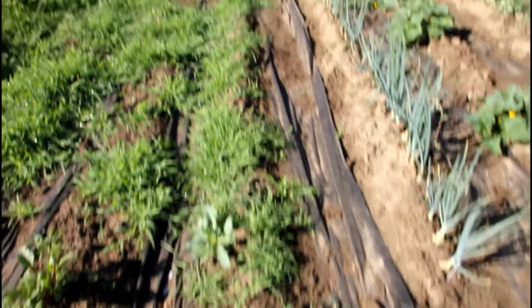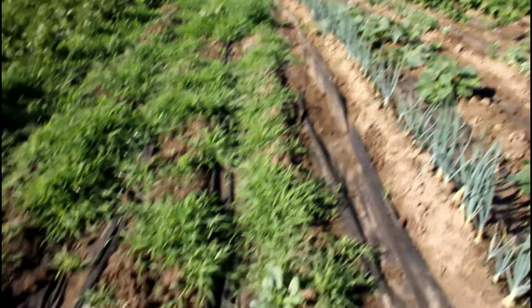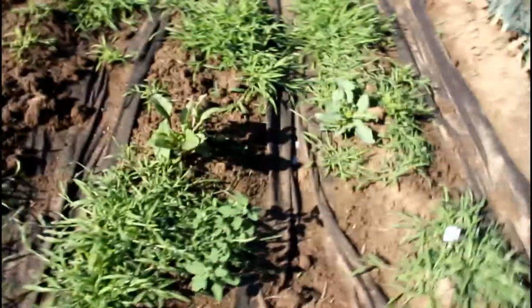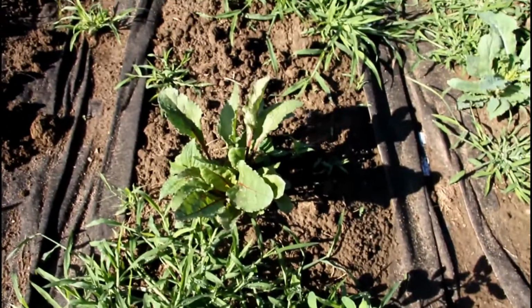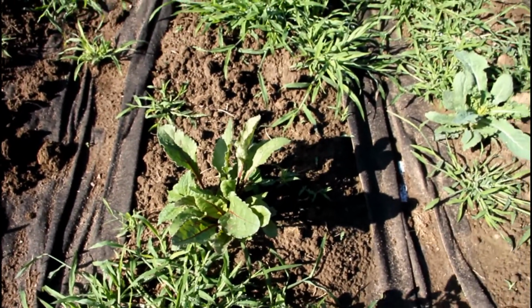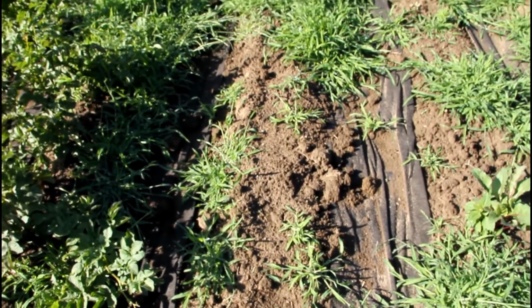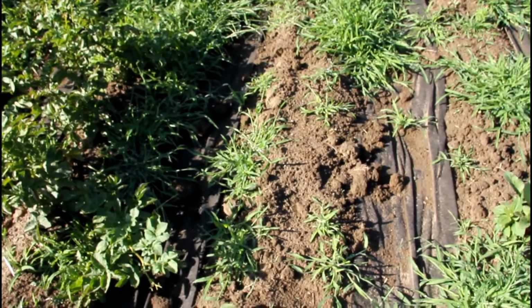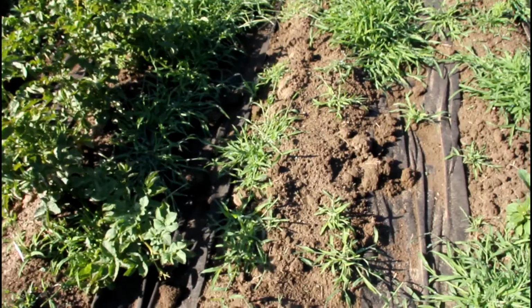This is garlic, which never came up, which may come up again next year, but not this year. Beets, I planted beets on this row, and I got a few beets come up, just sparsely here and there. This row was carrots, and I planted them twice, and they never did come up. But at the end of the beets and the garlic, I didn't have enough to finish a row, so I did plant carrots down in the end of those two rows, and they are coming up a little bit.